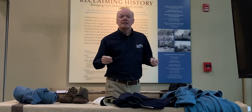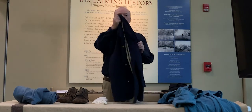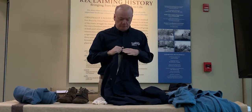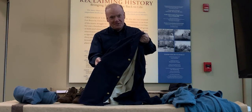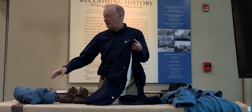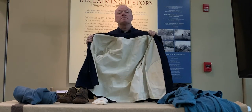Now, the jacket itself. This is what every enlisted man was issued when he enlisted in the Army. It's called the four-button sack coat, with four brass buttons. It's made of wool also, and you can see it is dark blue too. So in addition to the kepi on your head, you're wearing this on your body. It is lined in cotton.